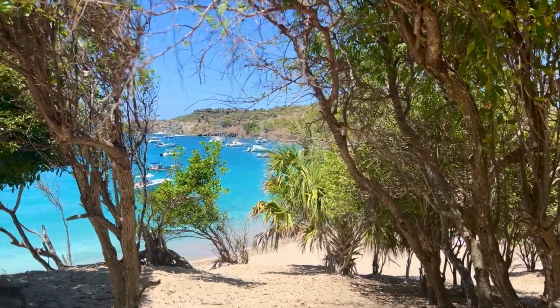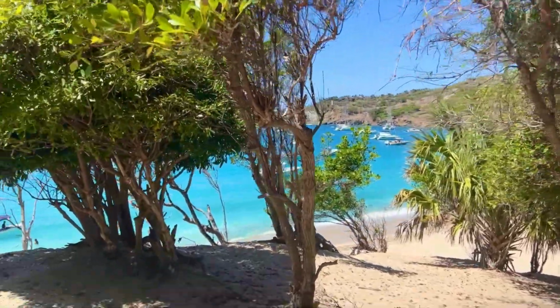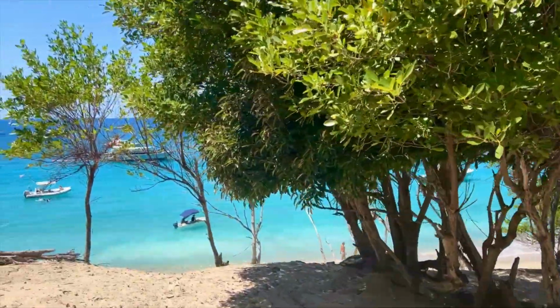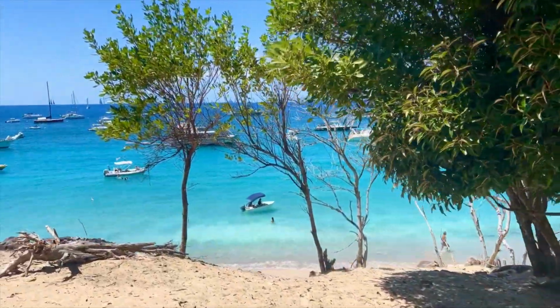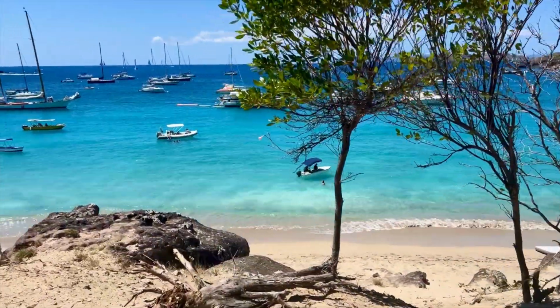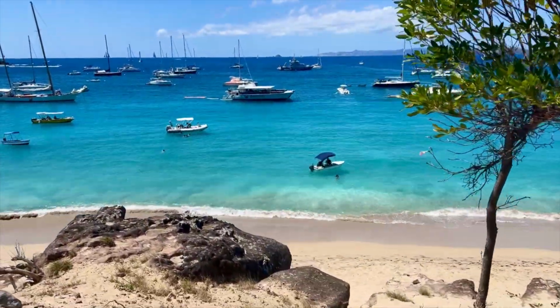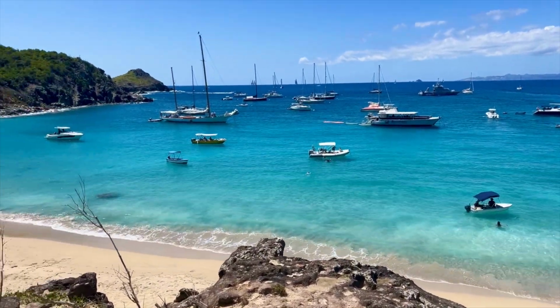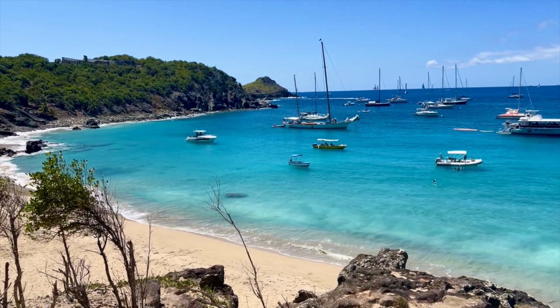The Colombier Trail offers one of St. Barts' most rewarding hiking experiences, taking you from the pristine sands of Colombier Beach, also known as Rockefeller Beach, up to spectacular elevated viewpoints. This moderately challenging hike covers approximately 1.2 miles with over 400 feet in elevation gain, making it one of the more strenuous hikes on the island.